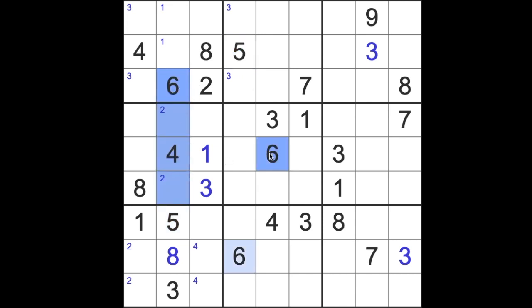Six blocking down here, 6 blocking across here. So these 2 squares must contain 6. These 2 squares down here need to contain 6 as well. Pair of 6s up here. That's about it. 7's in these squares. 7, we've got 7 blocking across this row, so 7 in these squares as well.